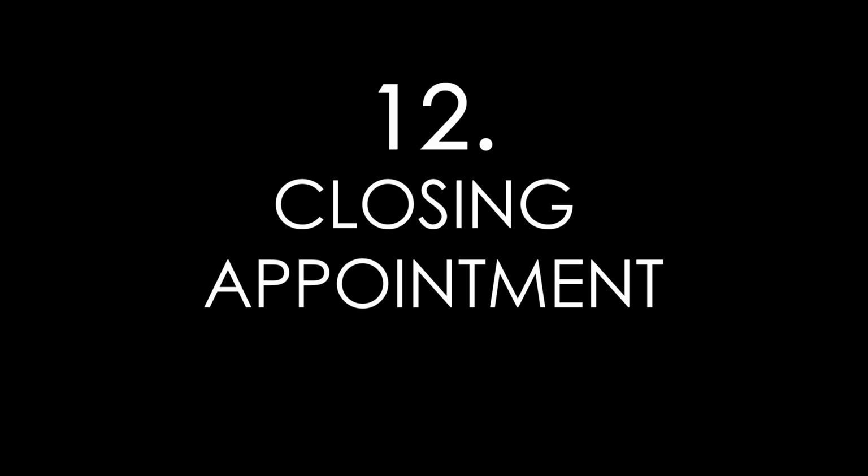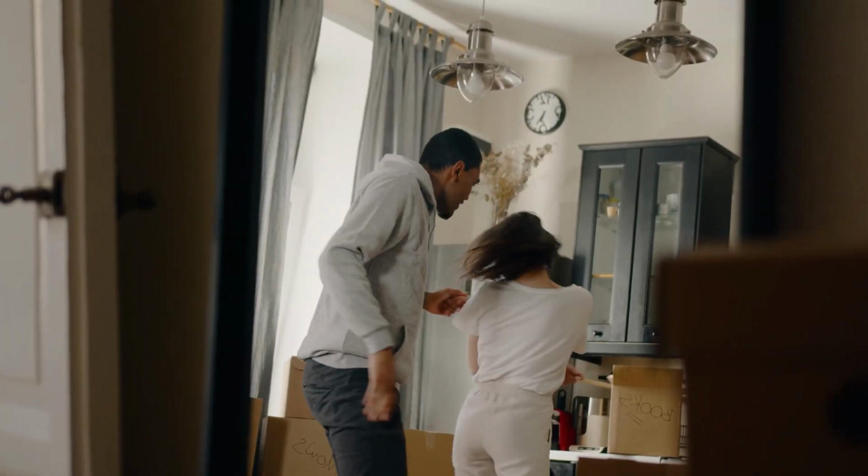Step number 12, the closing appointment. So this is your final destination before the house is actually yours, before you can call it your own home. And here you'll sign the closing documents and you'll submit the final payment. And now the house is yours.